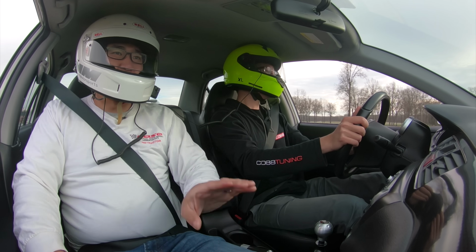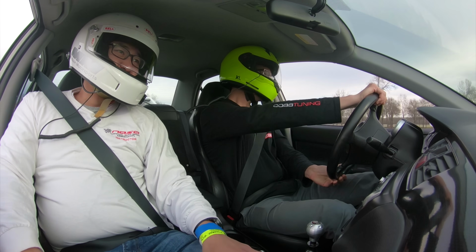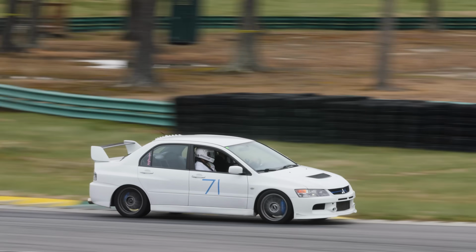Late apex here, so we brake deep, turn in, good, and as soon as you do, head straight for this corner.